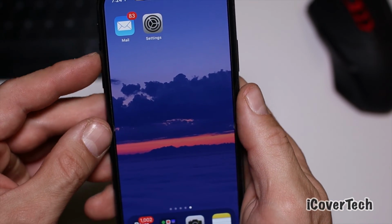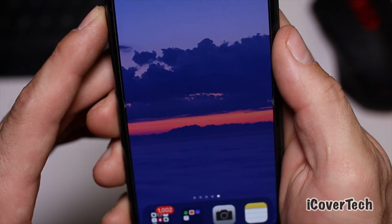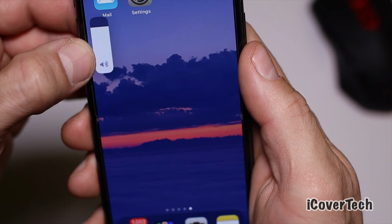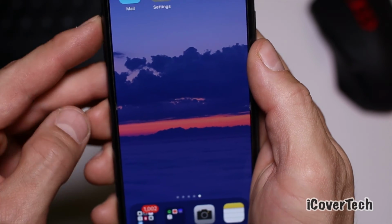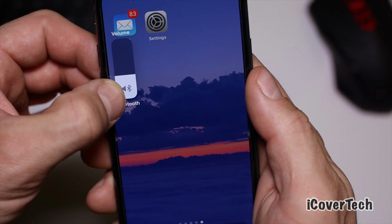First up, we have the volume control HUD, heads up display, on the side. It's not intrusive, no more taking up the center of the screen. So just hit the volume button and you'll see the volume HUD on the left side of the screen, and you can adjust that with your finger as well after you turn it up or down, whichever you like.